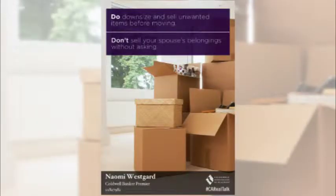When putting your home on the market, do downsize and sell unwanted items before moving. Whatever you do, don't sell your spouse's belongings without asking.